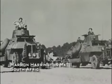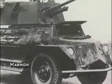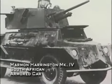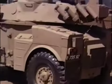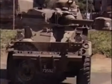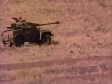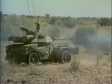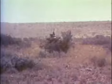Early South African armored cars saw extensive use in the North African desert campaigns of World War II. In the 1960s, South Africa began production of the Eland armored car, based on the French Panhard AML. These proved to be extremely successful. In a number of skirmishes with Angolan forces, Elands were able to knock out more powerful Soviet-manufactured T-55 tanks by exploiting the speed and mobility of the smaller armored car.